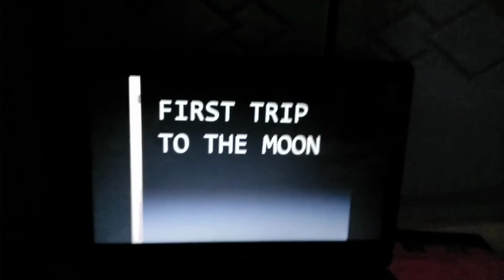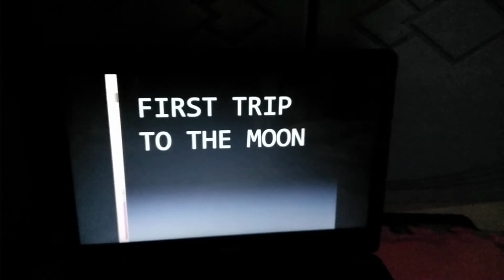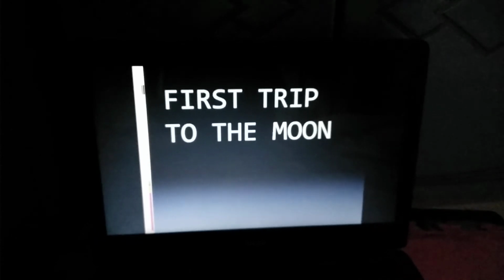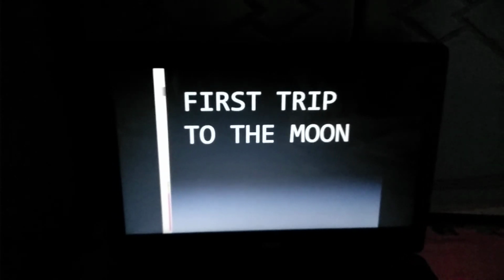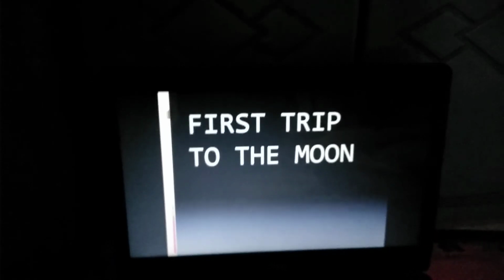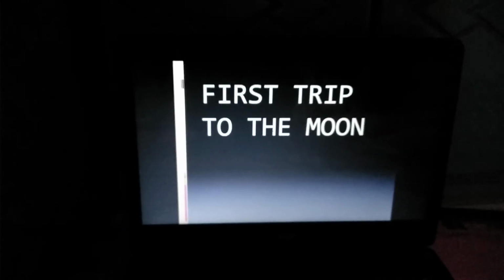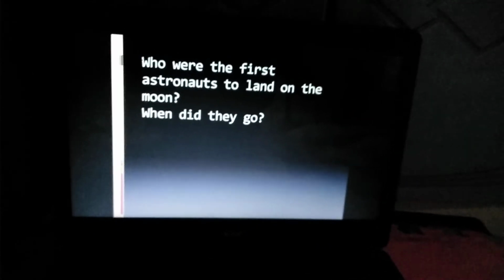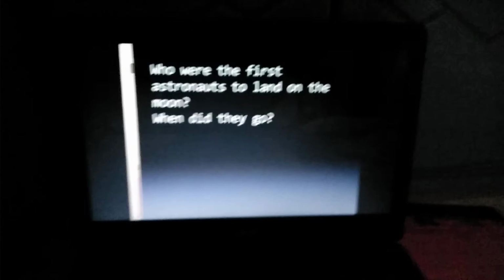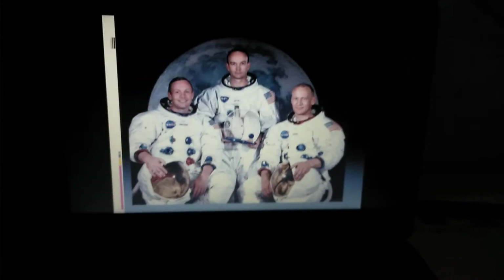Okay, since we already discussed the devices used for space research, now let's talk about the first trip to the moon. Okay, who were the first astronauts to land on the moon? When did they go? Okay, I have here a picture. Here they are.